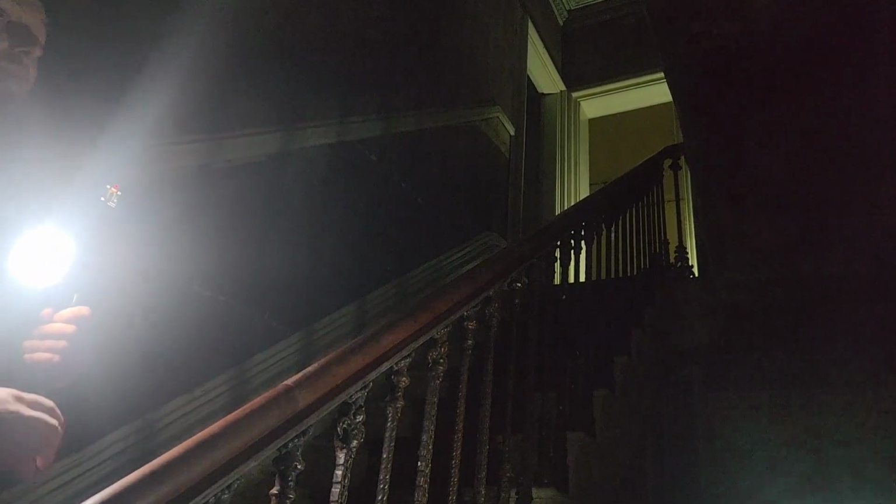I keep getting an image of a butler going up the stairs, carrying the candelabra, the old type candle, going up there, switching the bedrooms. Yeah, there would have been servant bells and things in a house like this.